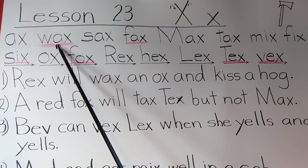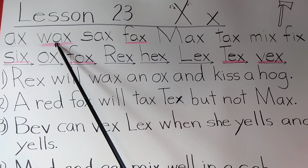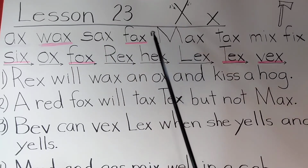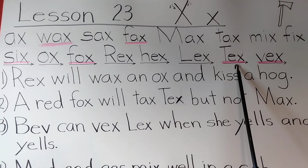So you can show this to the student. And sax, this is short for saxophone. It's a musical instrument, and you could probably bring up online someone playing the sax. We've got some boys' names here: Max, Rex, Lex, and Tex.